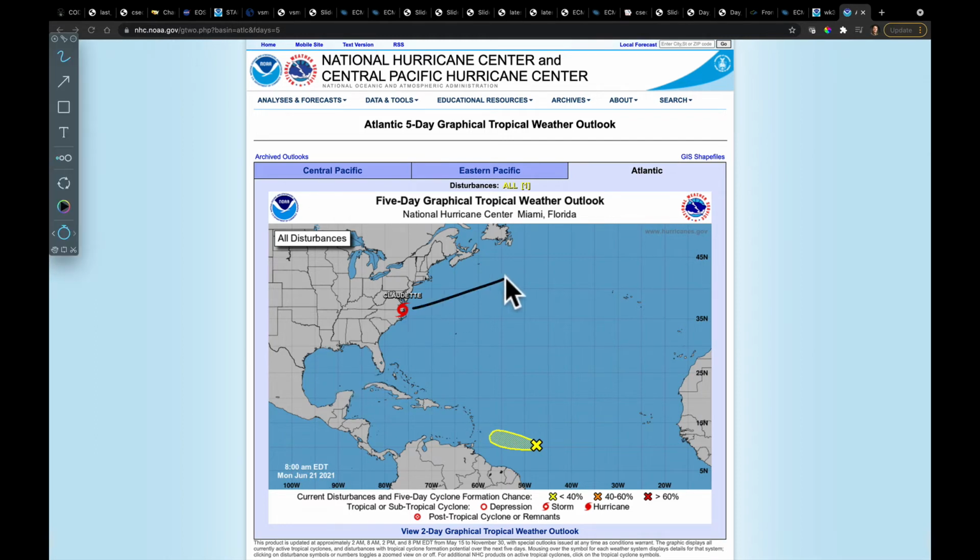By the way, Claudette is out, so we're not going to worry too much about that. But as this moves through, some of the longer range models did have some sort of a suggestion of bringing what was left of it into the Gulf Coast and possibly adding additional rainfall to us. But the model's ability to resolve that is limited at this point. So just keep that in mind.